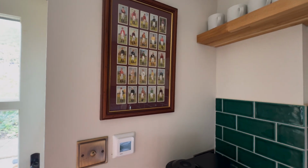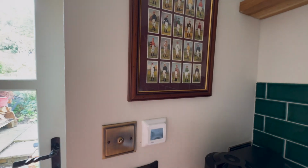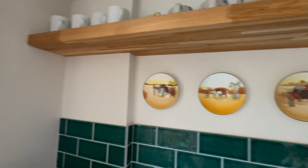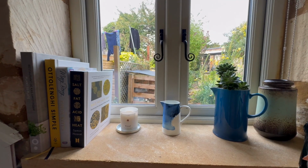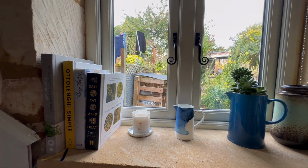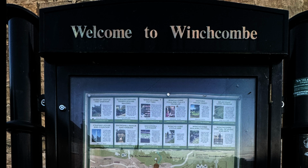Everything about this house screams authenticity, from the toggle light switches to the very local artwork, china, porcelain, and ceramics, as well as the books, plants, candles, fixtures, and fittings. We parked our car on the street while we were loading and unloading, but we did end up parking in the very nearby parking lot just to be safe.